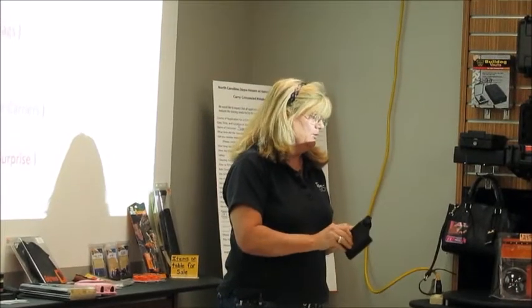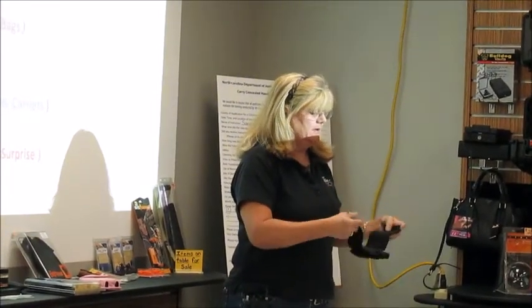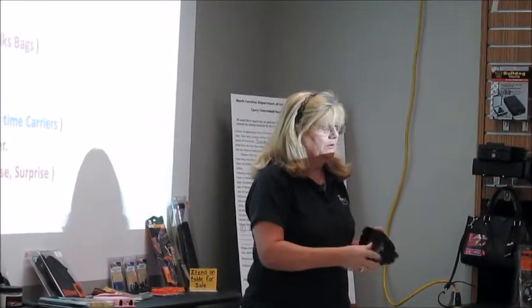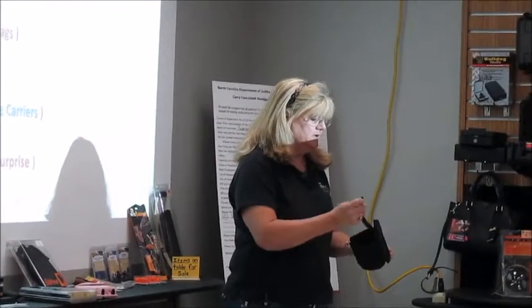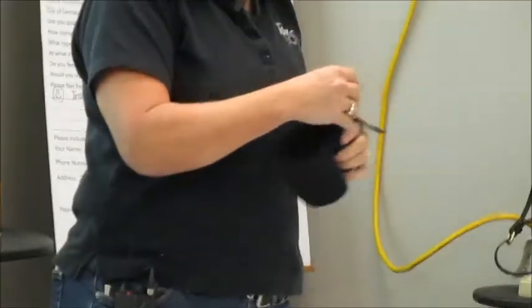This is also a Bulldog product, and they stretch. You see that? And they are secured with Velcro, which is one of their good features. And then you'll see that it does have a thing in here that will secure to hold it in there, and plus the trigger's protected.